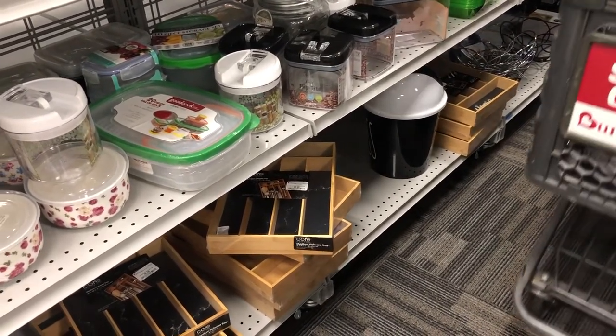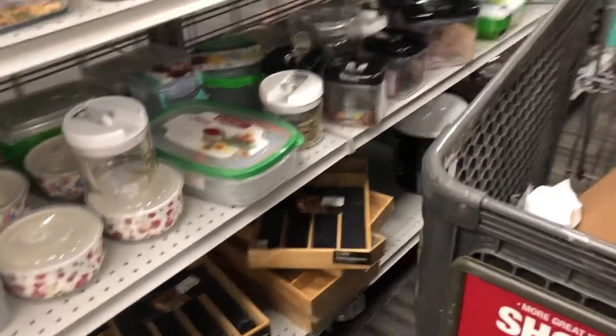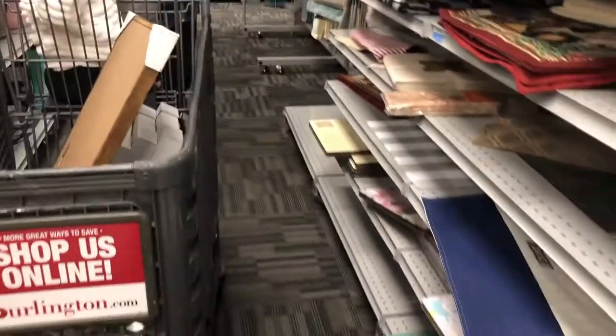A big container for rice, right? A what? Big container for rice. Yeah. Like a big Tupperware? Oh, I need something.